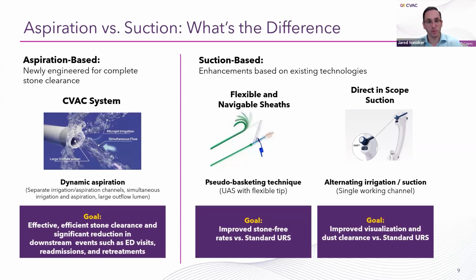So a flexible and navigable sheath, also known in the community as FANS, and then DIS, standing for direct in-scope suction. And we'll talk a little bit about how these things work, especially when we look at some of the comparative studies later in this presentation.